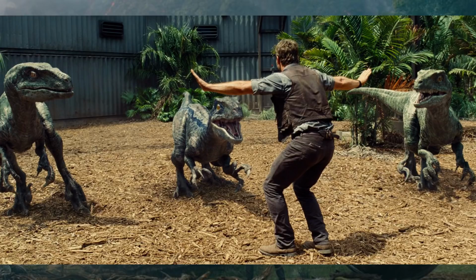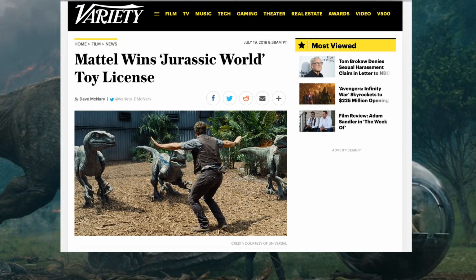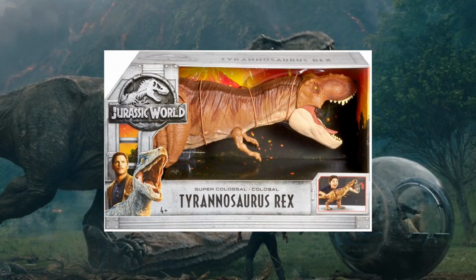So I think the nostalgia for Jurassic World, props to people like Matt Brando and that, I think a lot of it for the Jurassic World fans will be coming from the takeover of Mattel. I think that'll be one of the things they'll look back on and be like, do you remember when we had these bad toys and then they brought out those new ones and oh my god, they were so good.